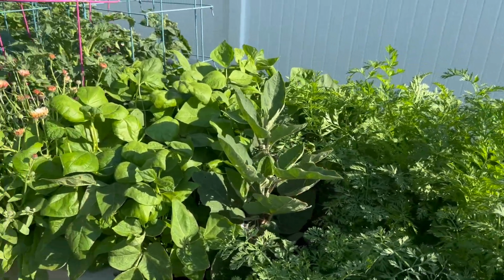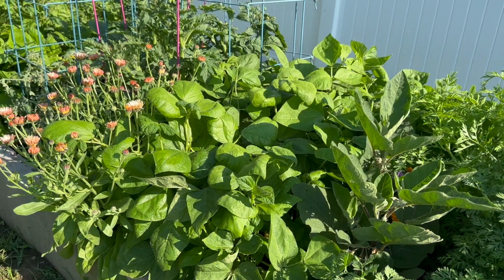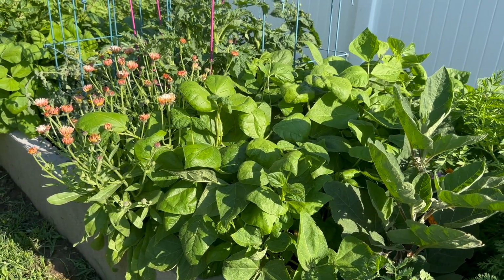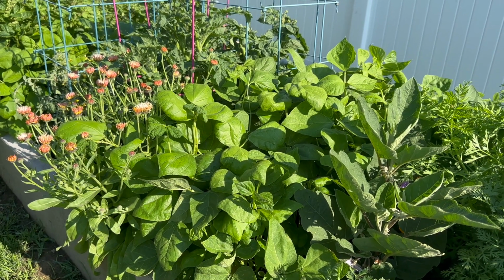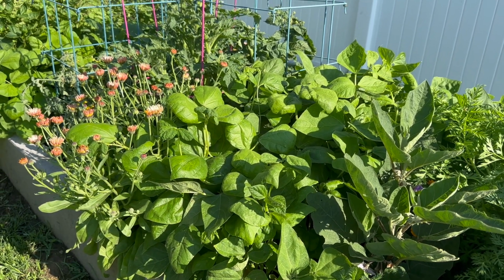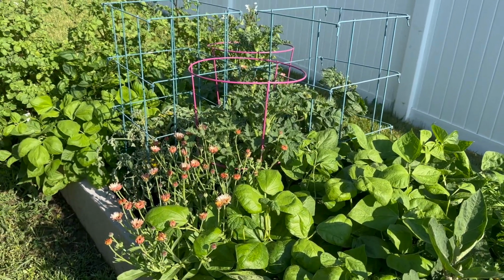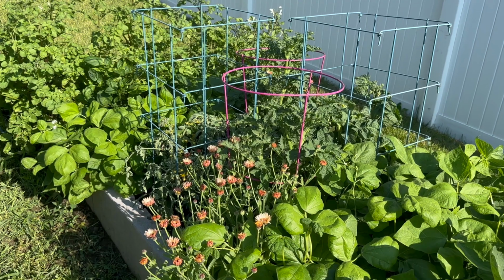But the beans, I've never had beans do this well. So I am just keeping an eye on the beans. I don't know when I'll actually be able to start harvesting. Haven't seen any yet. And as you can see, the calendula has been flowering like crazy.